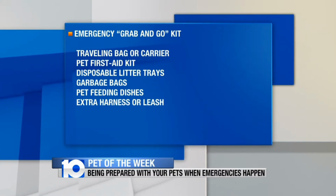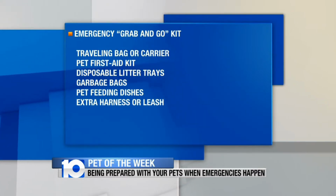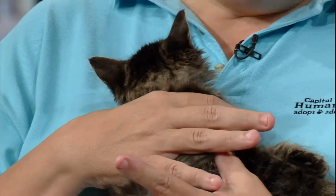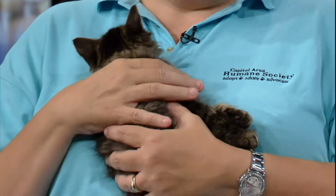You know, where can you go? Do you have friends in the area who would be willing to take you in? What's the closest hotel that accepts pets? It's thinking about all this stuff in advance, so that if there is a disaster, you're not the person out in the garage with a flashlight looking for the cat carrier and the leash and the dog bowl and everything.